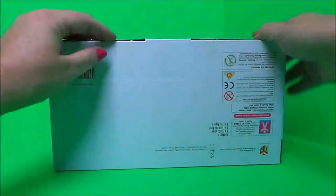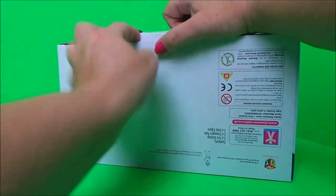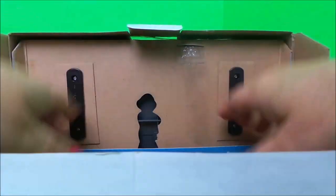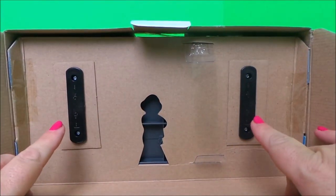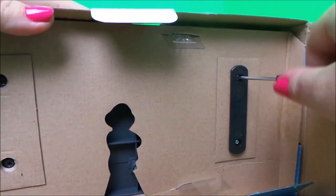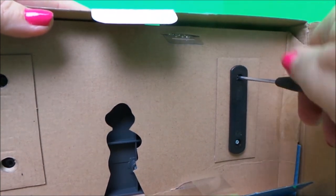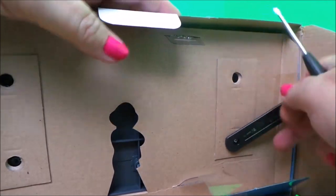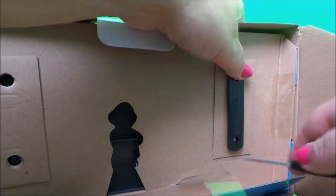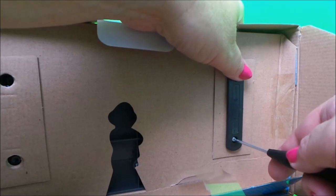Okay, so let's open it from the bottom. And we'll need a screwdriver. Okay, so I just undo the last little bit. Oh, no, need to undo this screw a little bit more.